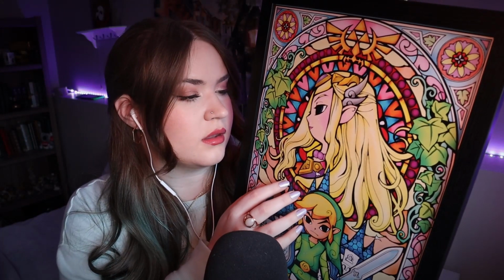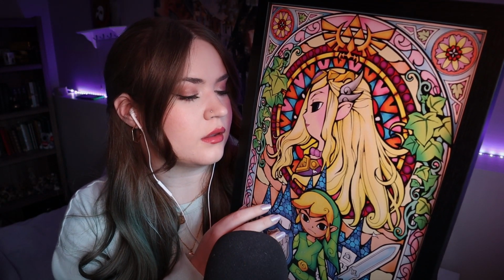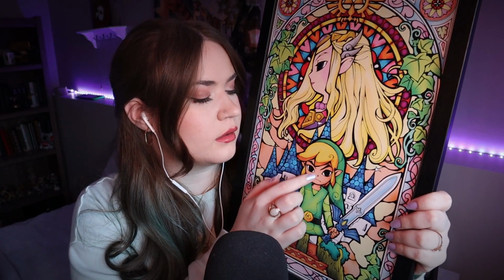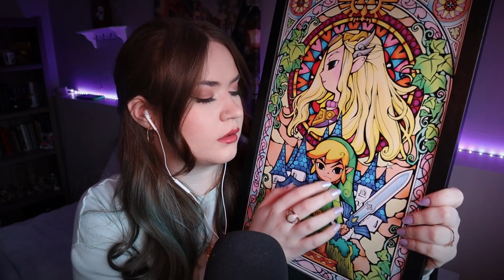It's supposed to have a stained glass kind of effect, which I love. And it's got this really interesting texture to it. It's almost like if stucco ceiling was put in poster form. But we have Link, the Master Sword, and of course Zelda.